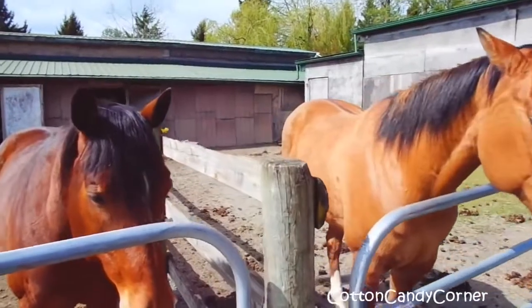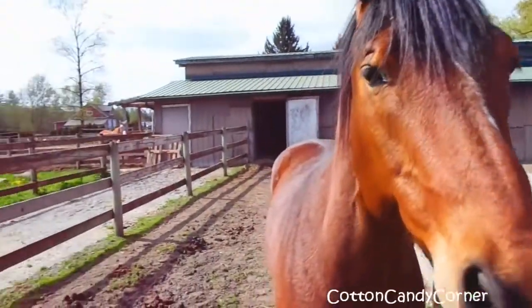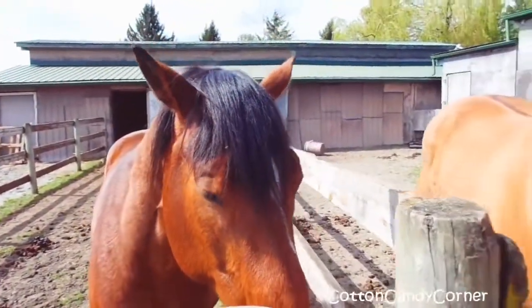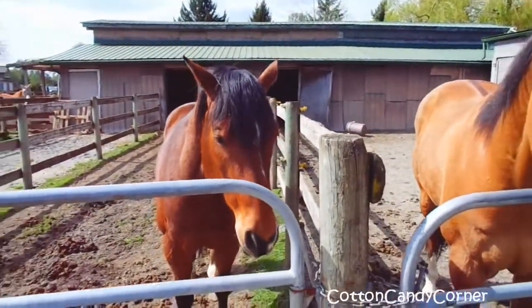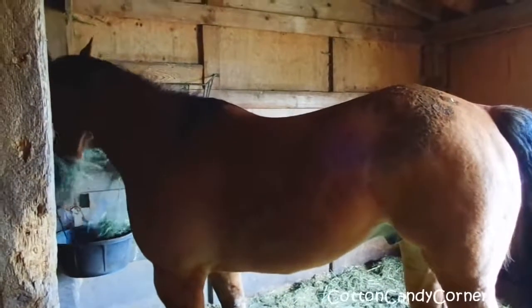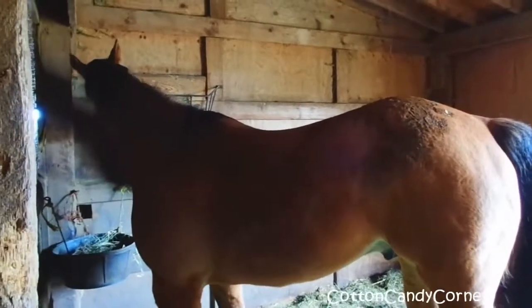And how old do horses get to be? They get up around 25. The average lifespan is 25. So these guys are still fairly young. You're still a young adult. Okay, we won't leave you out.